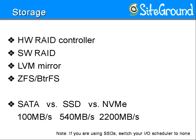Then, when you decide what type of partitioning you will use, with hardware RAID, with software RAID or LVM, you have to decide what file system you will be using. If you don't go with RAID setups, you can use ZFS or BTRFS to get the same redundancy of your data. So every time you have one byte written to one hard drive, it will also be written to another hard drive. Or, if you are paranoid, you can set it up to copy the data to at least 3 hard drives.